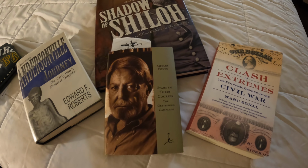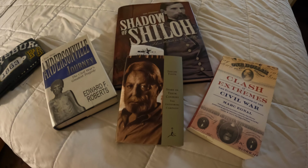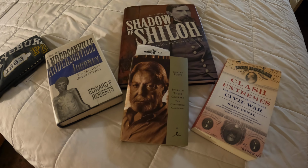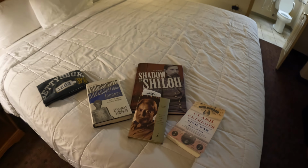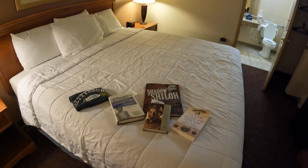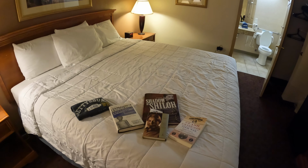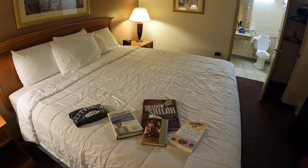Now, Shelby Foote is one of the iconic Civil War writers, many of you know. He has this kind of trilogy that's really famous, and I might get around to that, but it is well over 1,000 pages put together. One of these years I might start muddling through.